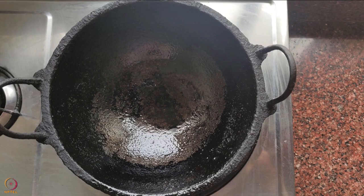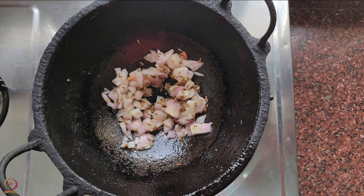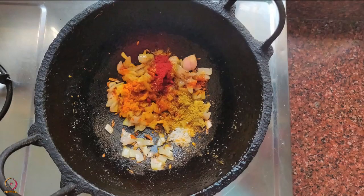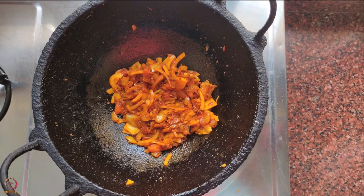Meanwhile, heat oil in a pan. Add cumin seeds and ginger garlic paste. Then, add the chopped onions and sauté it. Add the rest of the spices and tomatoes. Mix well.